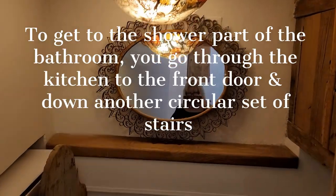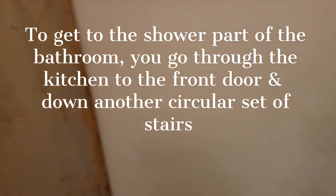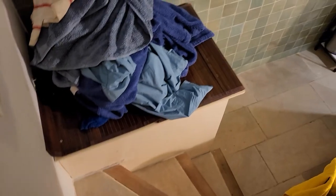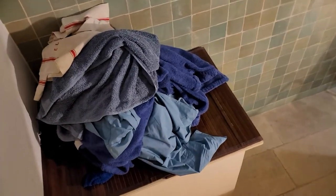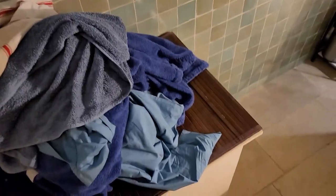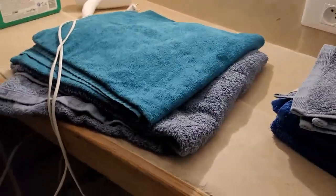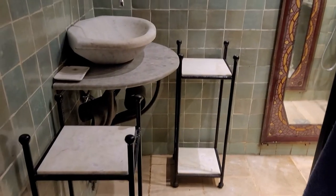Photograph and a very old mirror is above. Okay, so we go downstairs. Right now it has all of our dirty towels and sheets because we're getting ready to leave. But this is the downstairs area where you see we have a hair dryer and a little sitting table. And there were two nice robes here. And this is a little bathroom, literally to take a shower.